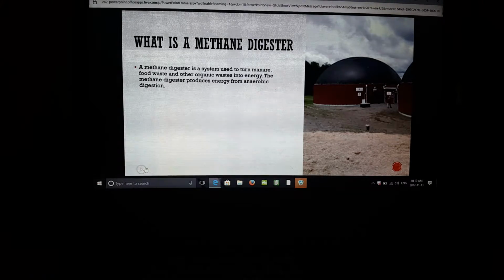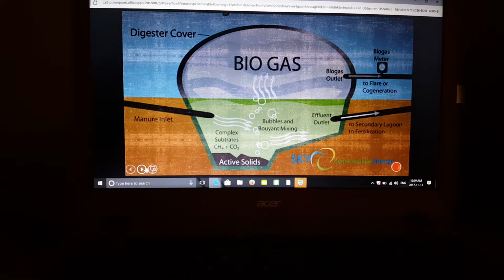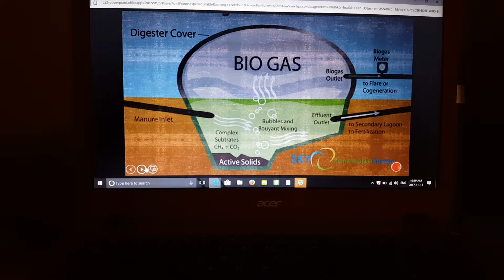A methane digester is a system used to turn manure, food waste, and other organic wastes into energy. The methane digester produces energy from anaerobic digestion. Here is a photo of a biogas digester. It shows the digester cover, the manure inlet, the outlet, the biogas meter, and the active solids and the complex substrates.